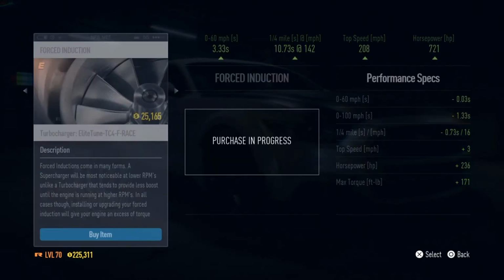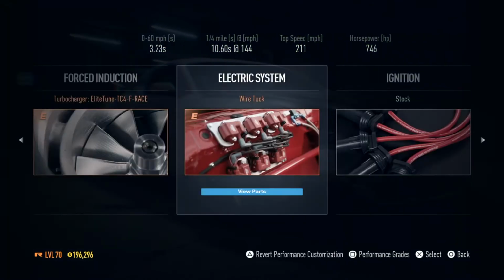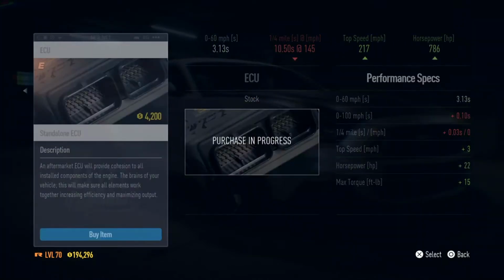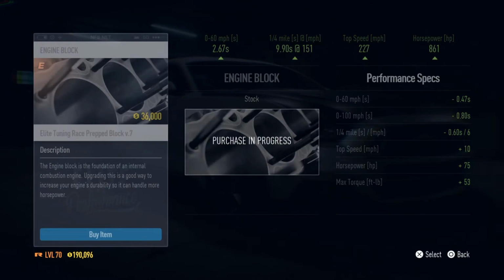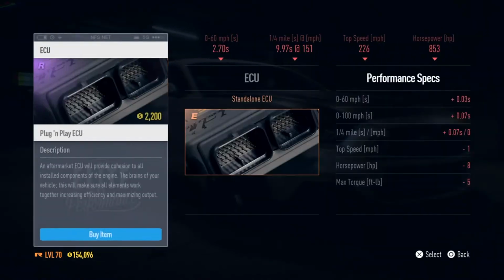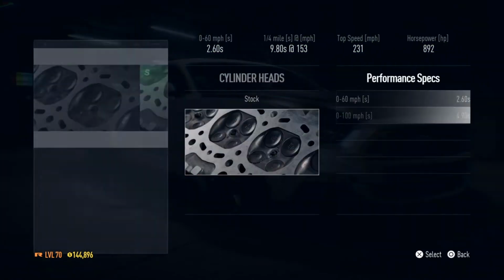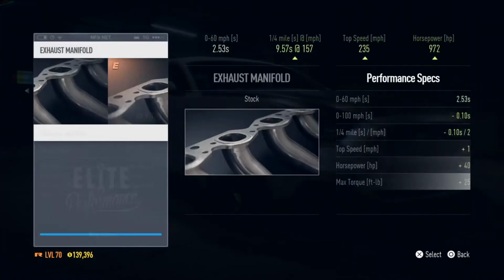7.3, 7.21. Yeah, this one's the best one. Already 200 grand left. There's still quite a lot of performance left. Oh, hold on, that makes it slower? Let's check. Oh, okay, never mind. Cylinder heads, man, you're killing me with this money.